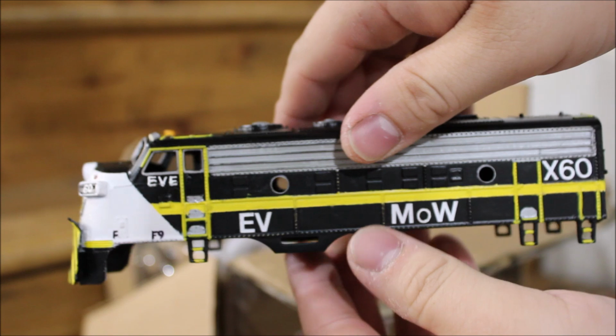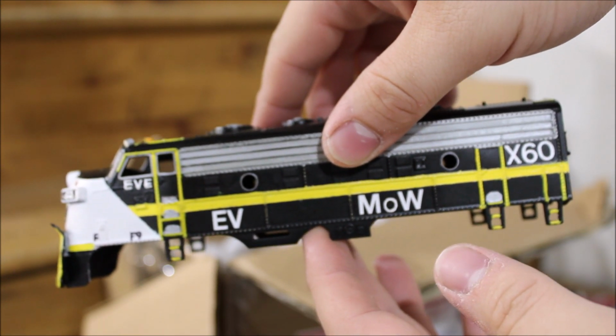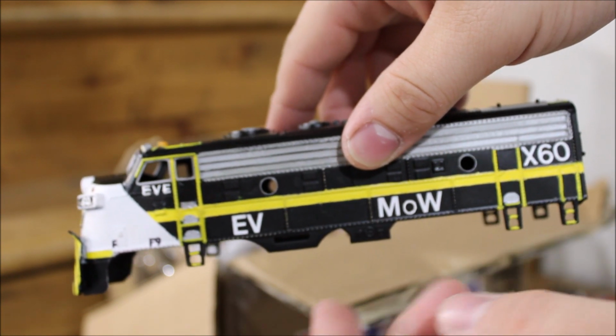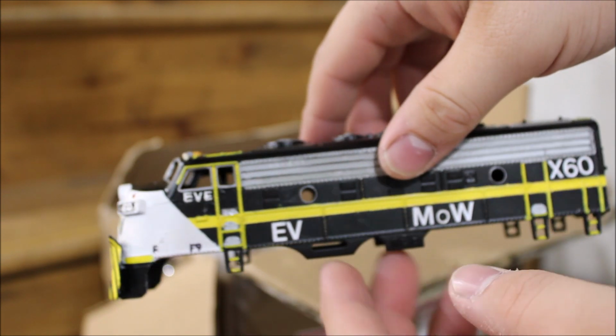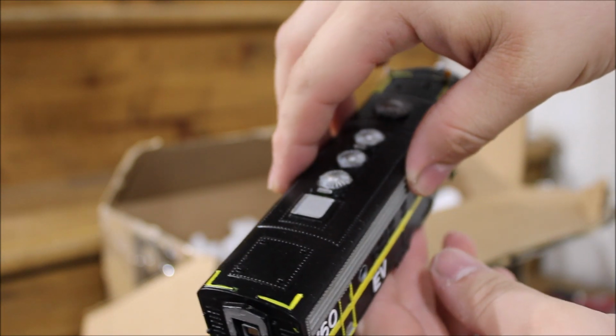And then as we move to the other side of the locomotive, we see once again the same maintenance of way scheme. So we see a nice bright yellow stripe and some also bright safety yellow detailings around the rest of the locomotive, which are just epic. Then we've got a white slanted front end, a white slanted nose, and then of course silver details on the radiators and fans on the roof and everything else.